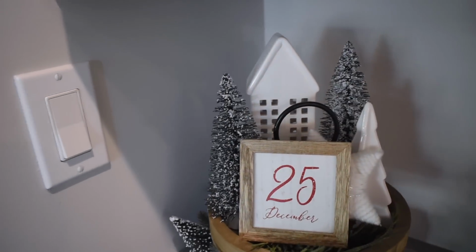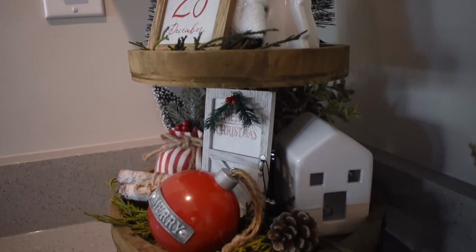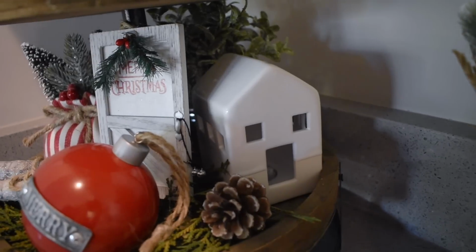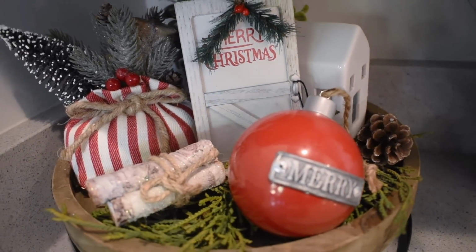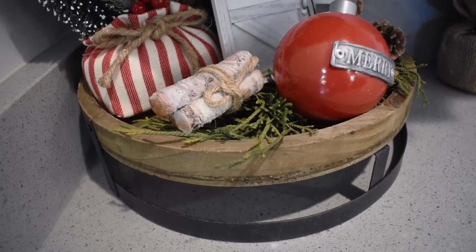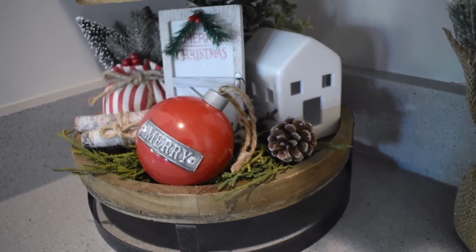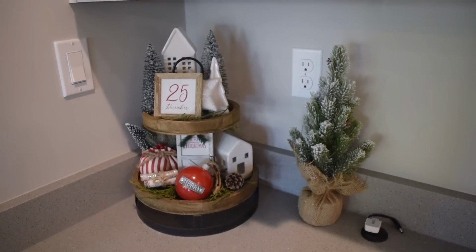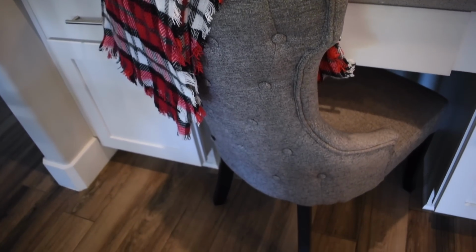This is my tiered tray here on the corner of my desk. Most of the things came from Target, except for the bottle brush trees on the top, which are from Walmart, but everything on here pretty much came from Target, except for that little cream and red striped bag with the stuff inside. That's actually an ornament that is from At Home. And on my chair, I just added a blanket scarf from the Target dollar spot.